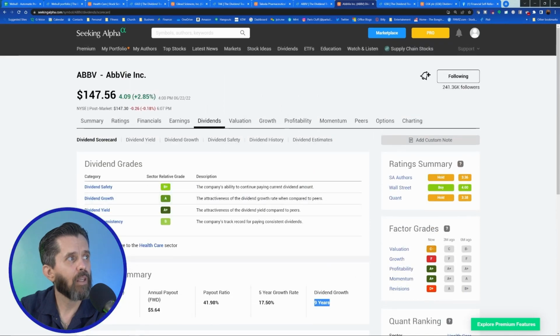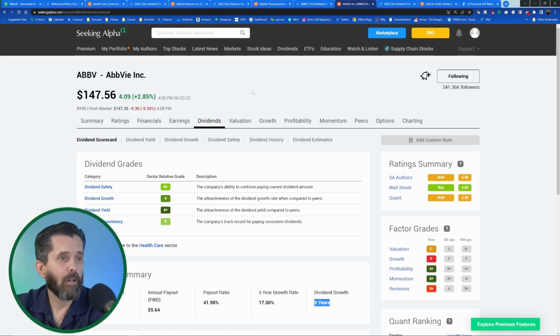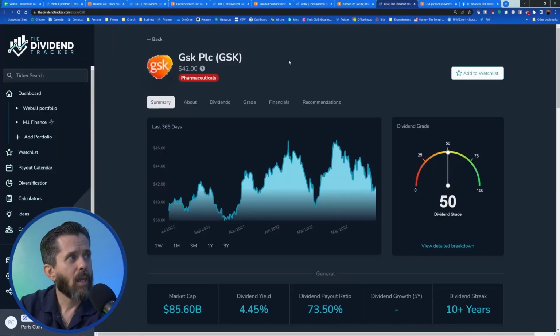AbbVie is definitely one of those ones that you want to have in your portfolio, or at least have it on your watch list, and build up to the point where you can actually start buying some shares. So I want to buy some more shares of AbbVie, but I probably won't be able to buy a full share for a little while because I'm putting some money in some of the other positions that I have. So GSK is one that I've had.